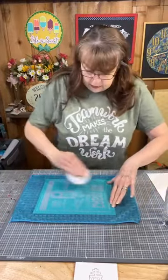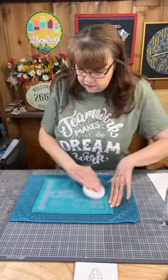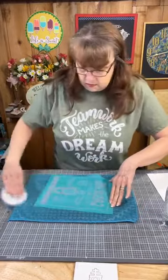Okay, so front and back, the goal is to get the paste, all of that paste out of that screen, because that's where the magic happens.